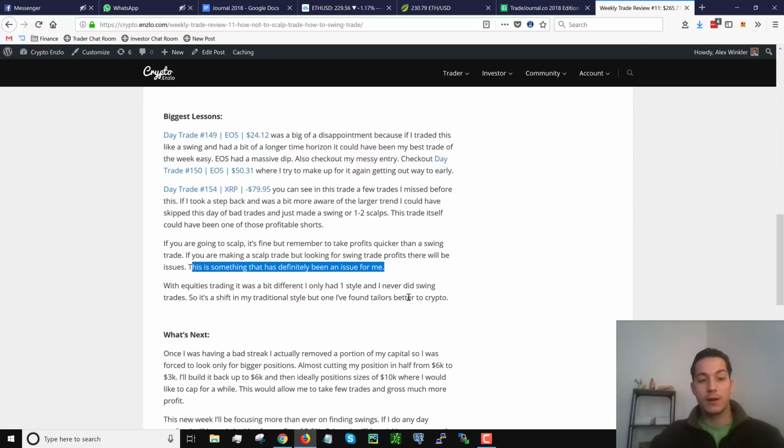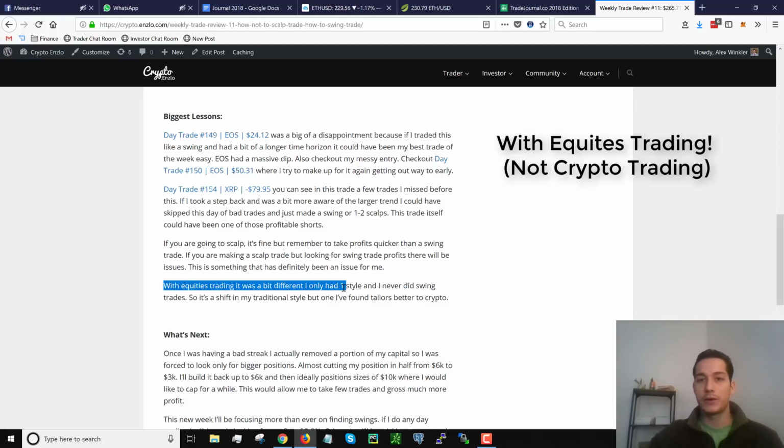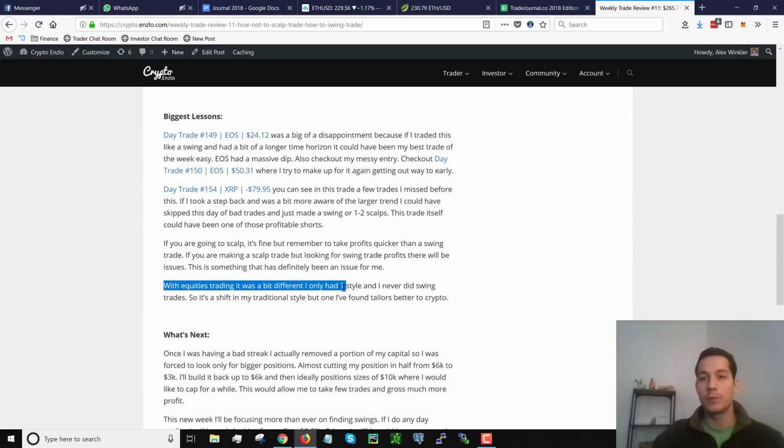With crypto trading, I had a very specific style. I would trade the morning opens, and all my trades would typically be between 5 and 15% in returns I was looking for. This would only take under 10 minutes, sometimes maybe 30 minutes. The market opens at 9:30 Eastern Standard Time, and then I would be out; before 11, I was basically done trading.